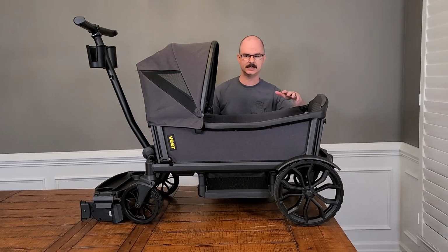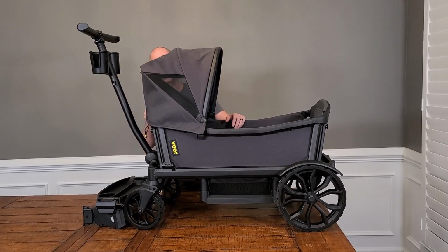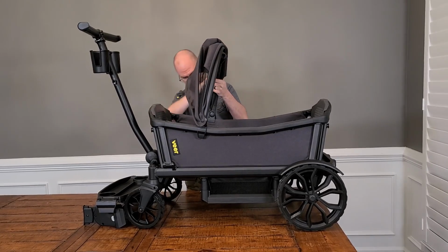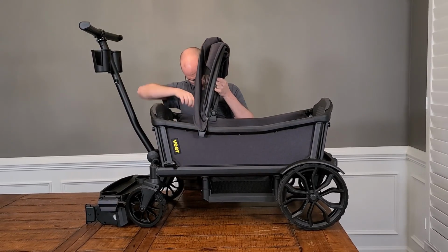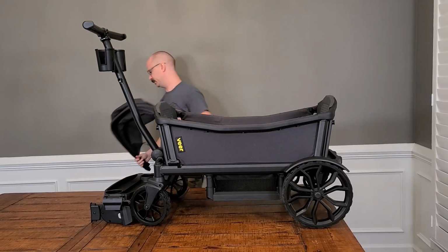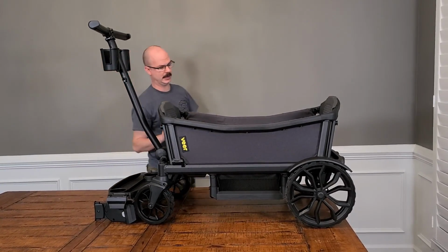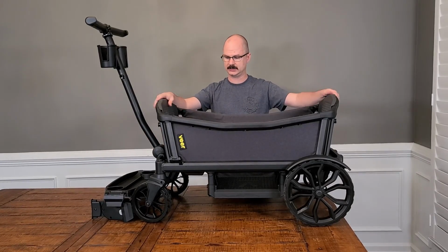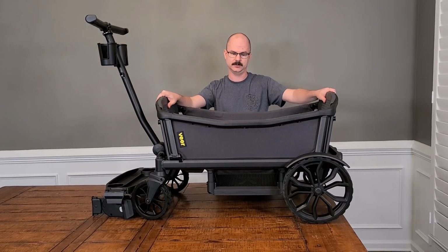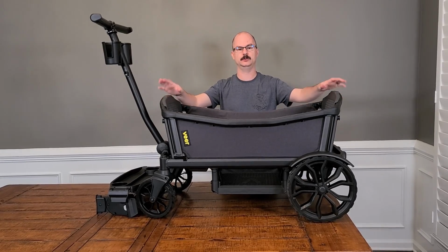Canopies, kind of the same way. We're going to take the bungees off the back. And then it's just a matter of pulling up the handle, and this comes right off. Really simple, really easy. Now to break down the wagon, you obviously have to have all of the extra accessories and bits and pieces out of it. And then once you're done with that, this comes down really simple.